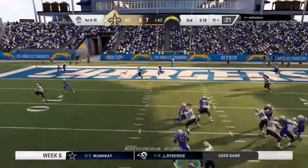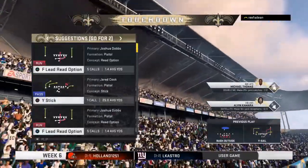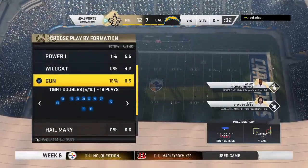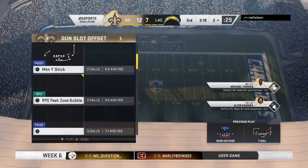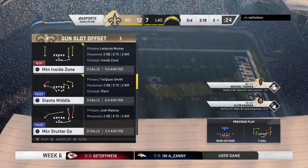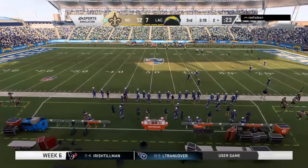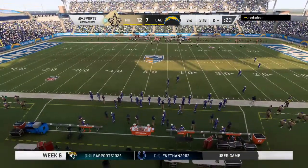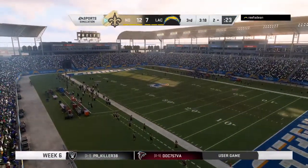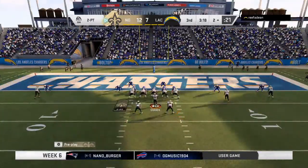On 1st and 10, Dobbs. Cook's got it. Touchdown Saints. Jared Cook. His first touchdown on the year. And the Saints have taken the lead. Now the Saints offense will remain on the field and go for 2.